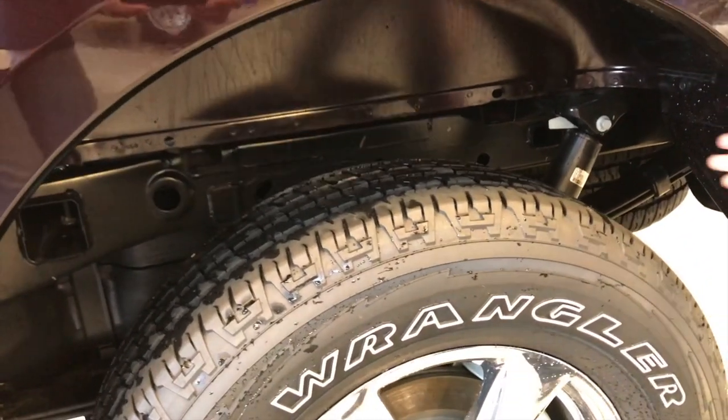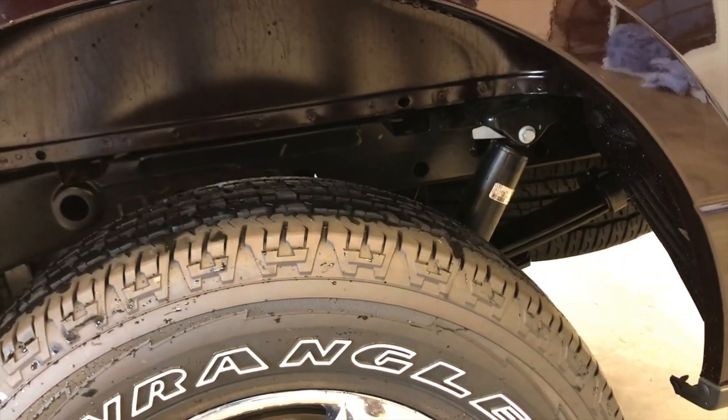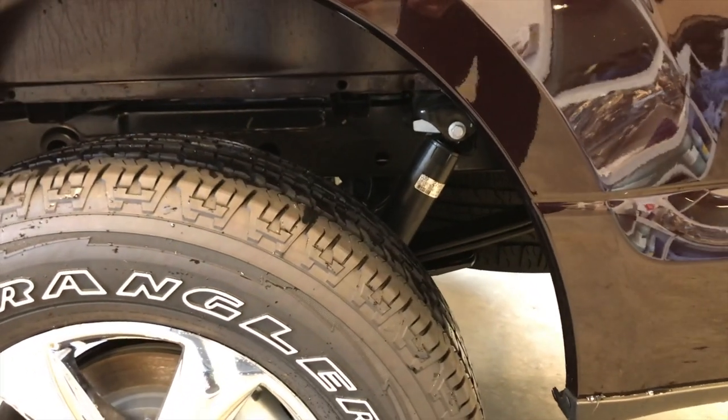You notice also we have outboard shocks here. It's the difference between standing with your feet together or your feet slightly spread apart. You have more stability and more strength as you're going down the road, especially with heavier payloads.